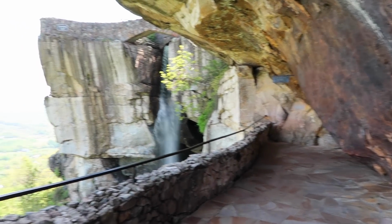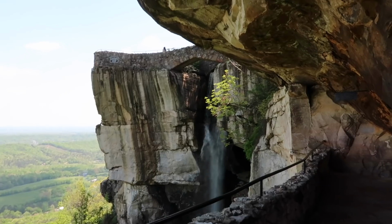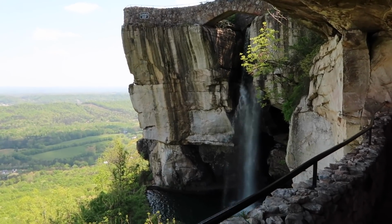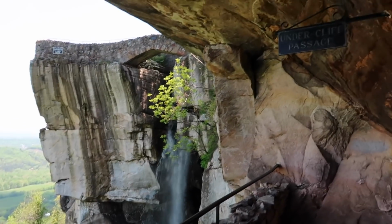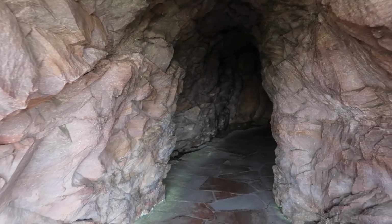This is the Undercliff Passage. I don't know if I can. I'm scared. This waterfall is so loud and so majestically beautiful. By the way, this is a man-made waterfall. This is the Undercliff Passage. Another sort of tunnel here.